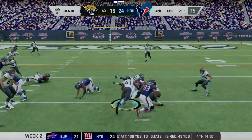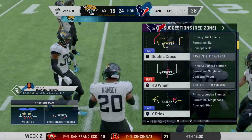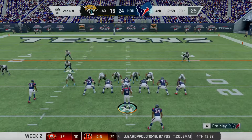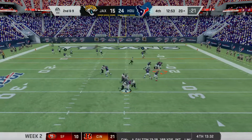Now a 20th carry of the game for Lamar Miller. And not much to speak of there. Maybe a yard down to the 20. Run blitz there defensively, something we might see more of here in the fourth quarter. I think we'll see a lot of it. And the difference between that and a pass blitz, you're just trying to get to the quarterback. You're trying to scheme someone.